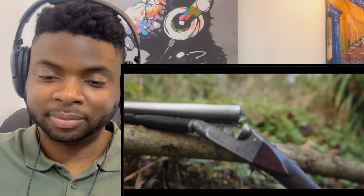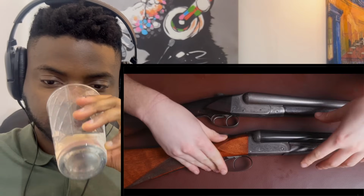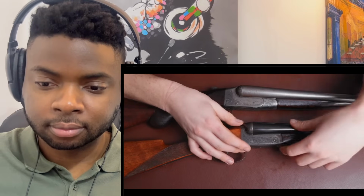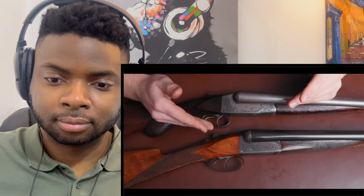The whole action design of the Ithaca is not in contravention with a British designed gun either. With a British gun you would have Greeners have this kind of look to them, but most follow this classic boxlock shape. This seems to be, looking at my Parker and now at this Ithaca, how the American guns seem to look a little more.